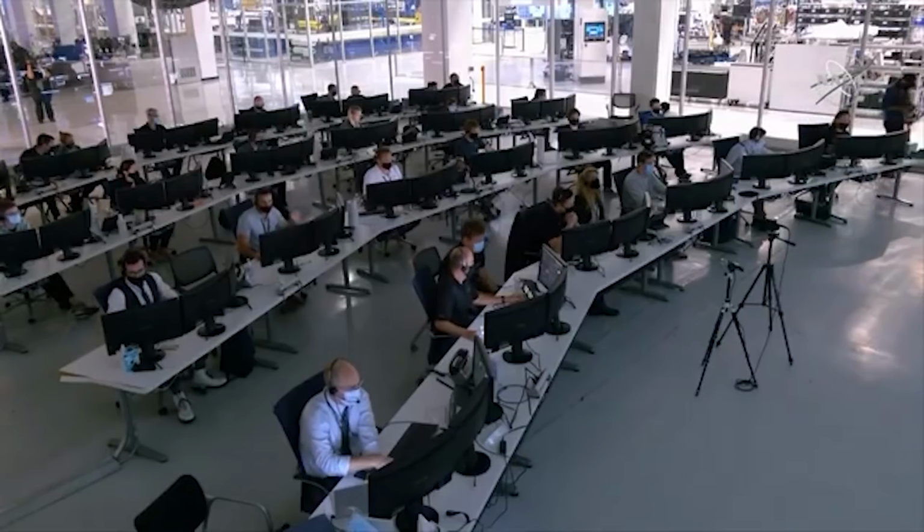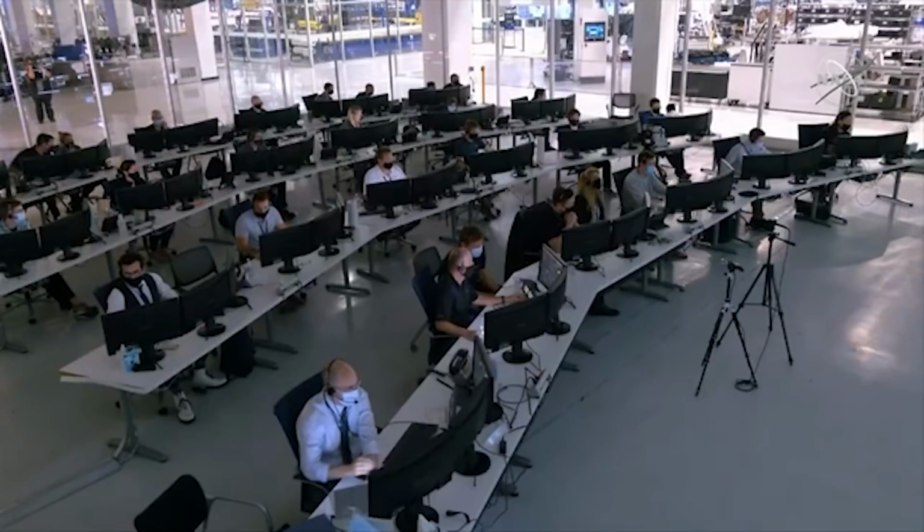So the vehicle is now over the Gulf of Mexico. It is approaching the landing zone off the coast of Florida near Pensacola, and there we have our first shot. There it is, the first view from the WB-57 airplane. It is dipping in and out a little bit. This is going to be an infrared camera showing us Dragon re-entering.